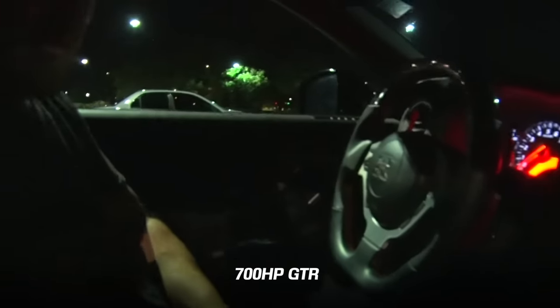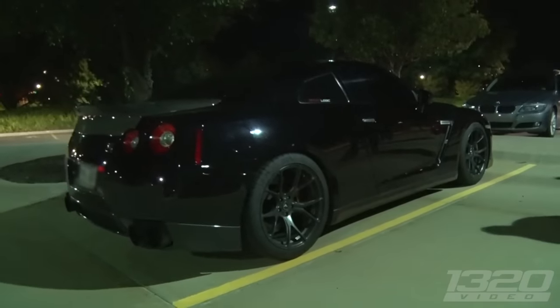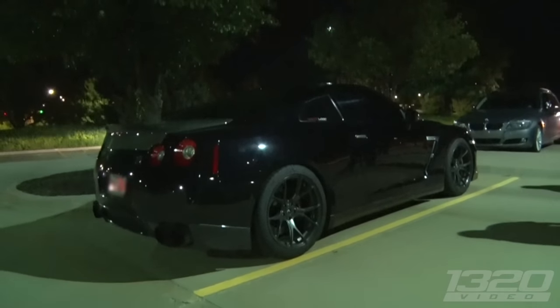All right, so you never know with GTRs. They all look the exact same. How much power are you roughly putting to the wheels? About 700. Okay. What kind of upgrades you got done to the car? A full bolt-on, E85, upgraded turbos. All right, sounds good.